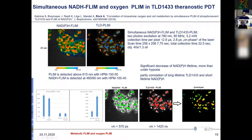And what we could nicely correlate were sites in the cells with a very low oxygen concentration with a high, or long, phosphorescence lifetime, and sites in the cell where the fluorescence lifetime of NADH was very low. Thus, the low fluorescence lifetime of NADH correlates well with the long phosphorescence lifetime of TLD and with a very low oxygen concentration, which means that oxygen was consumed in those sites.